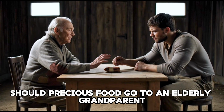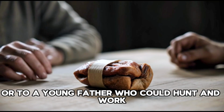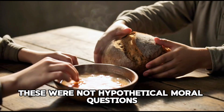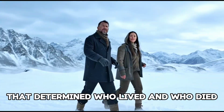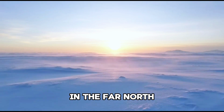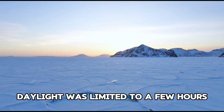Should precious food go to an elderly grandparent who might not survive anyway, or to a young father who could hunt and work? Should a sick child receive a full portion, or should that food be saved for healthy siblings? These were not hypothetical moral questions. They were real choices that determined who lived and who died. The psychological challenge of winter was just as severe as the physical one. In the far north, the sun barely rose above the horizon for months. Even in southern Scandinavia, daylight was limited to a few hours.